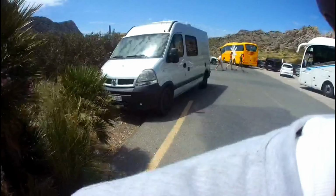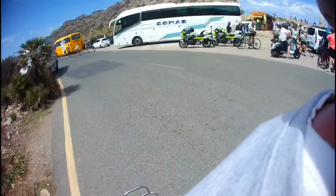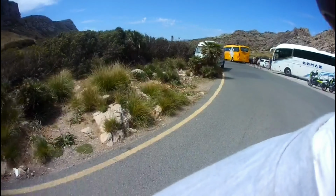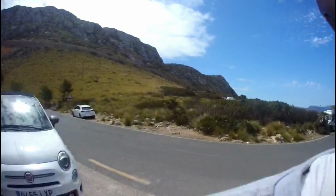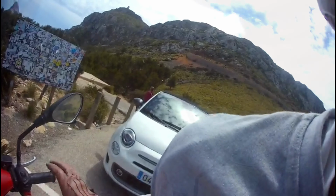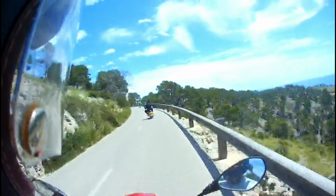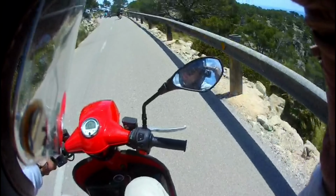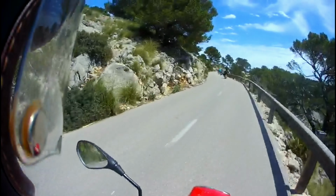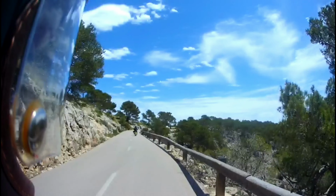When we set off again, eventually I managed to hit the right button on the camera as I was riding along, and got the camera working. I probably missed about half of the ride to the lighthouse from this point onwards, but here we are. I've eventually got the camera working now, and caught the best bits of the ride there.